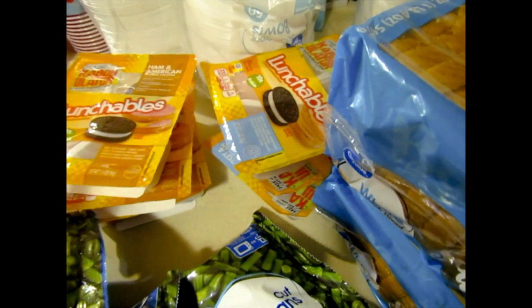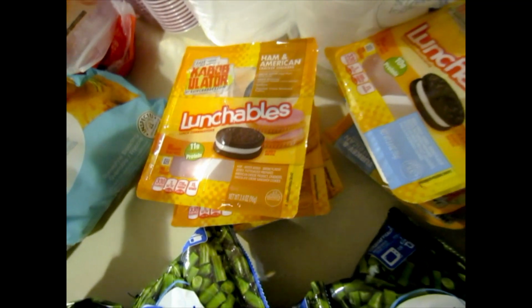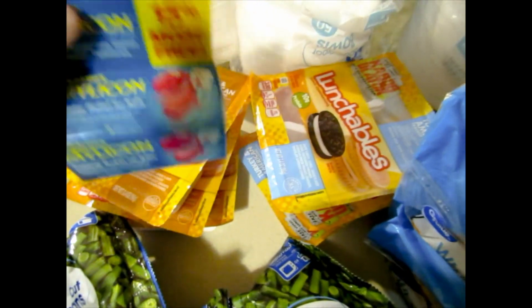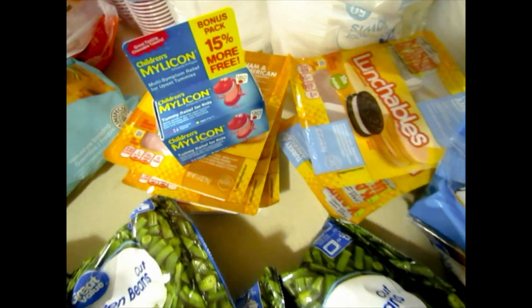Okay, you guys. Let me just start off right here with the few things that I got from Food Lion. The only thing I got was these Lunchables, because they were a dollar each. So I did the Food Lion grocery pickup. I got 6 Lunchables, and these are the kids' indigestion medicine. They were out of these, so I'm back to stocking these up. That's the only thing I got from Food Lion.